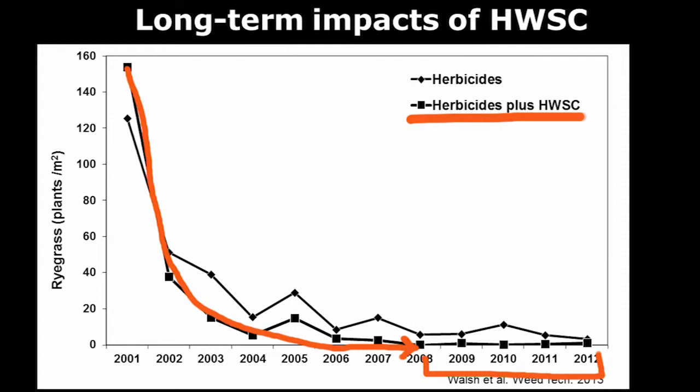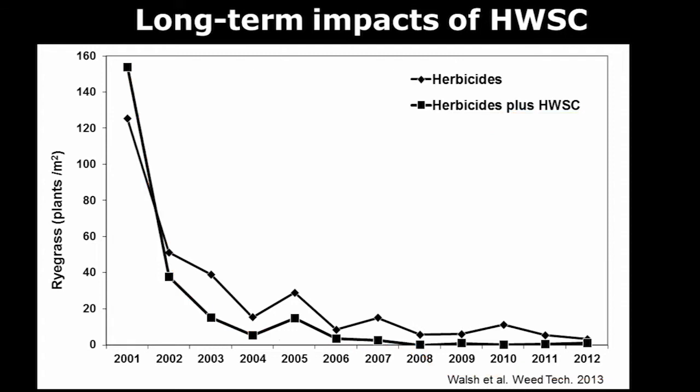So the moral to the story is herbicides are great, herbicides are fantastic, and we cannot crop without them. So if you want to preserve your herbicides, then you need to do this: you need to do that plus harvest weed seed control. Harvest weed seed control will never replace herbicides. They are just not good enough to do that. But when you introduce them into your systems, you really do take the pressure off your herbicides.